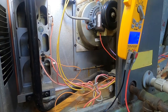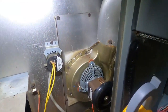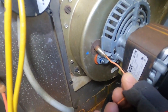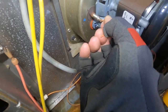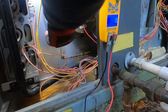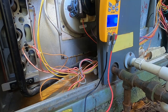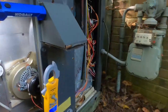So these Goodman units. Actually, let me go ahead and make sure that's clear. This would result in a pressure switch fault, but while I'm here, go ahead and clean out my hose port real quick, make sure that's good and nothing's loose. Tighten that up. Alright, let's put it back in.